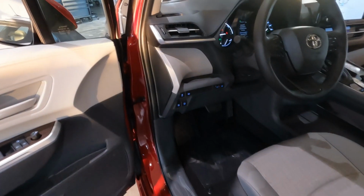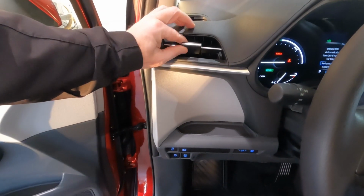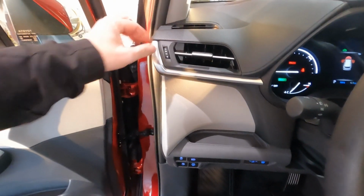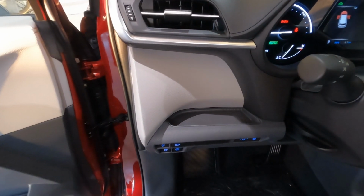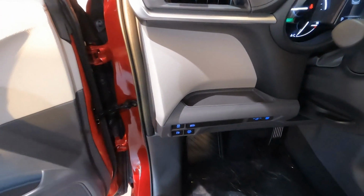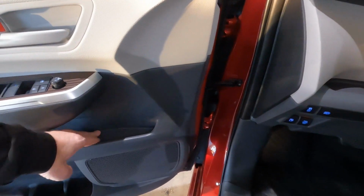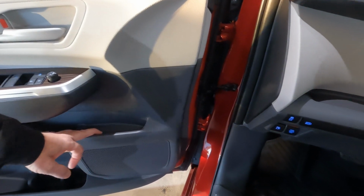Take a look at our dashboard here. There's 4 of these vents across the front. You can turn them left and right, on and off. There's a storage cubby right down here. This one's actually rubber lined, so stuff doesn't slide around. I really wish they'd do the same thing in these other spots, because if you throw pocket change here, it's just going to slide around and make a bunch of noise.